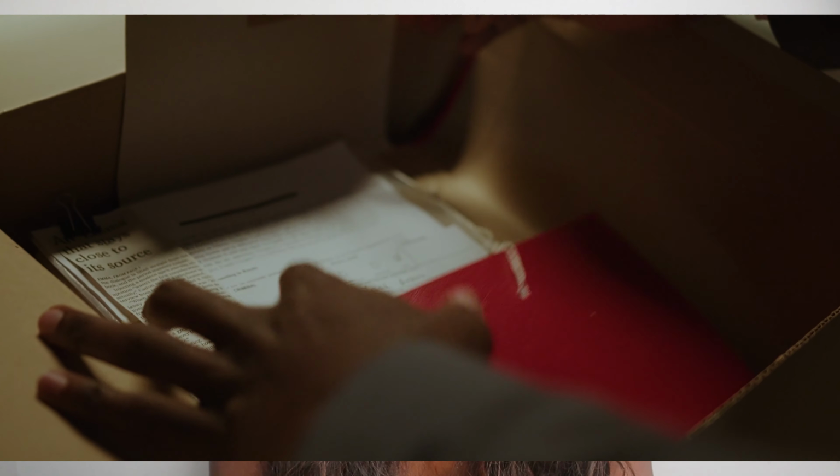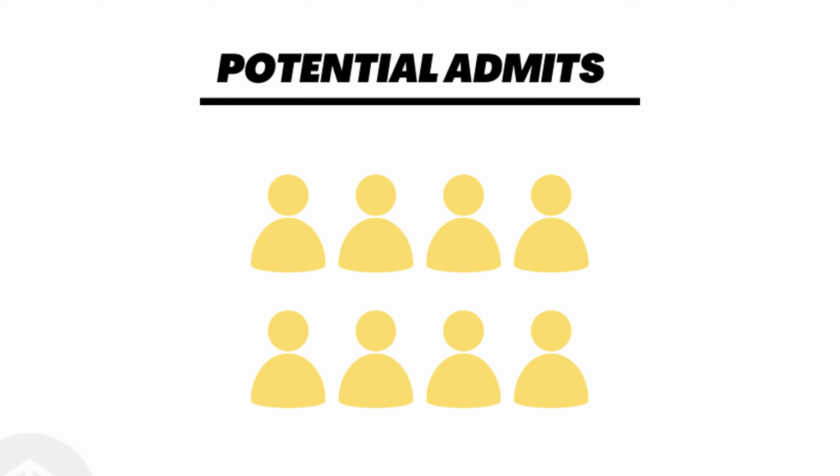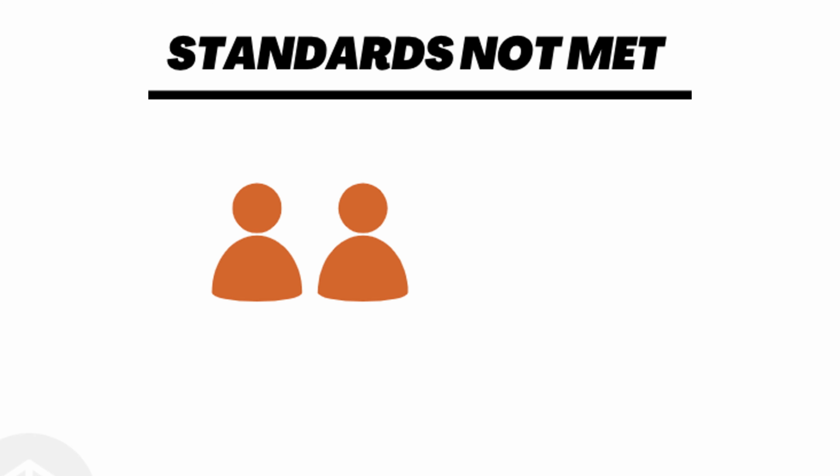Now, once all the parts of your application are in, it's time for the admissions team to start sorting. This process can vary depending on the size of the school. At smaller colleges, the applications might be printed out and placed into your file, right? This is what I did when I was working in admissions, but at larger universities, this process is done electronically. They will start by categorizing students into different piles: those who are strong candidates, potential admits, those who need more information, or those who might not meet the standards, the reject pile. And get this, at some schools, decisions are made as applications come in. Take a note of that. Not at the deadline. That's why it's important to apply early.